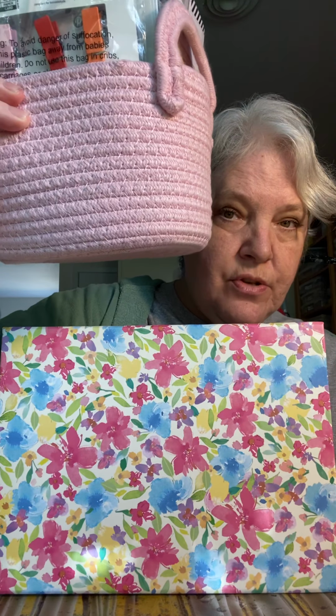Oh my gosh, anything that was called Spring Shop, and that included things like these little woven baskets that I showed you the last time. These were considered Spring Shop. Anything that was marked Spring Shop was 66% off. You guys, I got this huge box for $2.62. Did I buy two? Yes, I did. They were the only two large ones left. They had them in all kinds of sizes. They were great.